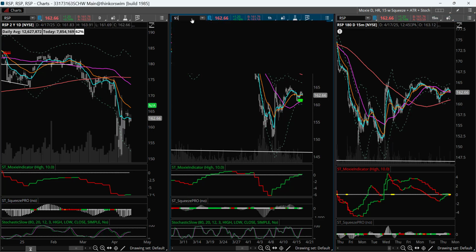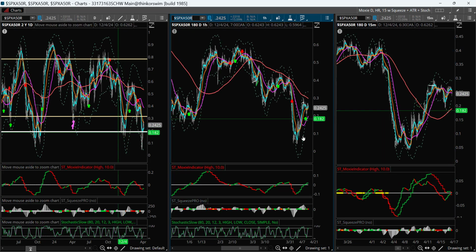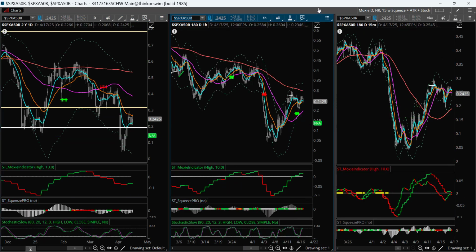If you look at the $SPXA50R, which is the 50-day SMA breadth, I'm also seeing similarities here. You guys see this configuration here on the hourly chart? That looks exactly like the IWM and the RSP and all that kind of stuff. I know the S&P is down here, but if you actually look, again, let me kind of jump around a little bit. So I do think we've come down like this. I think we bounce, I think we pull back, and then I think we actually go higher like that. I'm seeing some divergence here, price down, Moxie indicator level. So that's kind of what I'm looking at.